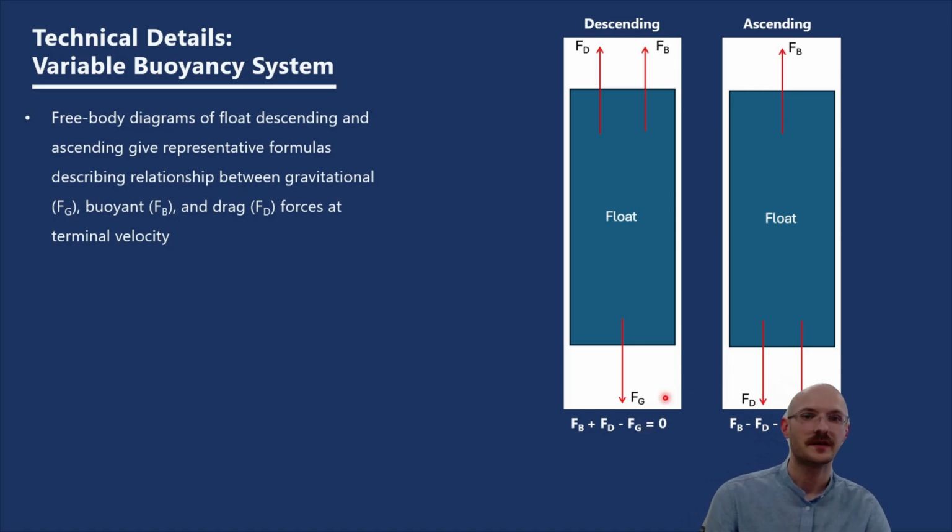So if you look at a free body diagram of the float while it's both descending and ascending, you'll see that you always have your gravitational force pointed downward, your buoyant force pointed upward. All that changes is your drag force, depending on which direction you're moving in. So as you're descending, your drag force is pointing up. As you're ascending, drag force is pointing down. So drag force is the opposite of the direction of motion. And so deriving an equation from this free body diagram at terminal velocity yields these equations. So basically, at terminal velocity, you have no accelerations, and you can consider it an equilibrium.